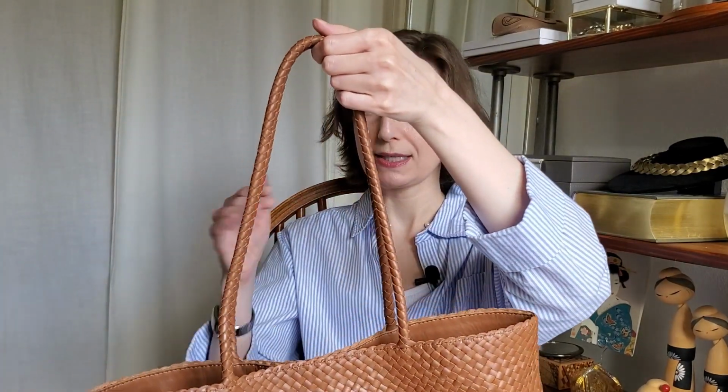Size-wise, I'm not quite sure. I don't remember the dimensions of both purses, but this, the handles, wonderful space to comfortably fit on my shoulder. It's thin, so it fits nicely against my side. The weave is tight. I don't see any gaps. There's some fraying, but again, that's part of strips of leather. The bottom, nice and flat, so it sits up.